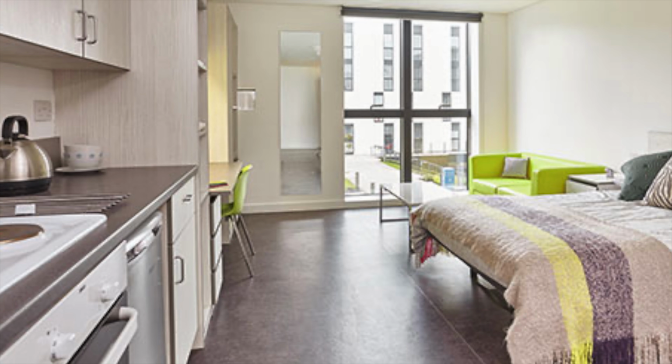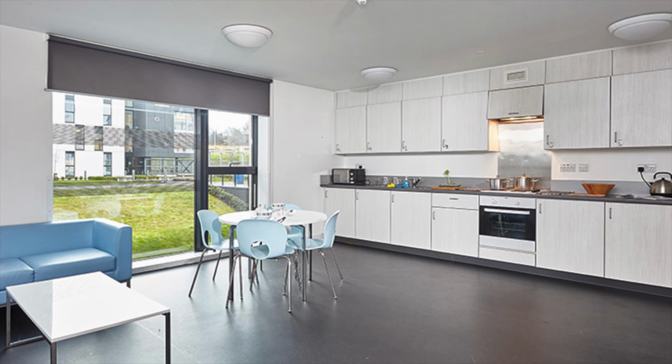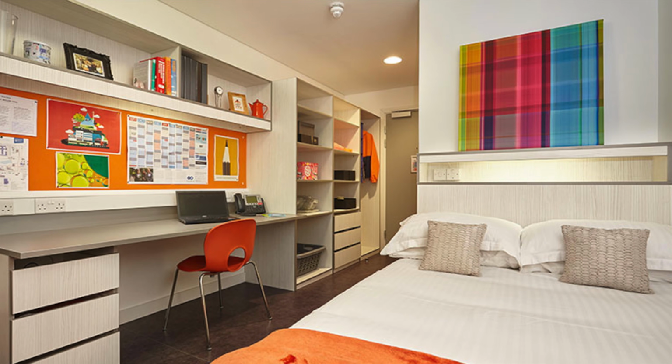These are usually like a studio with a kitchen or a shared kitchen depending on your university and the price you pay. One more thing, guys, check whether your uni is inside or outside the city. The reason I didn't select my university hostel is that my uni is a little away from the city center. So considering other stuff like part-time jobs, restaurants, etc., I didn't choose my university hostel. I selected a private student accommodation in the city center.